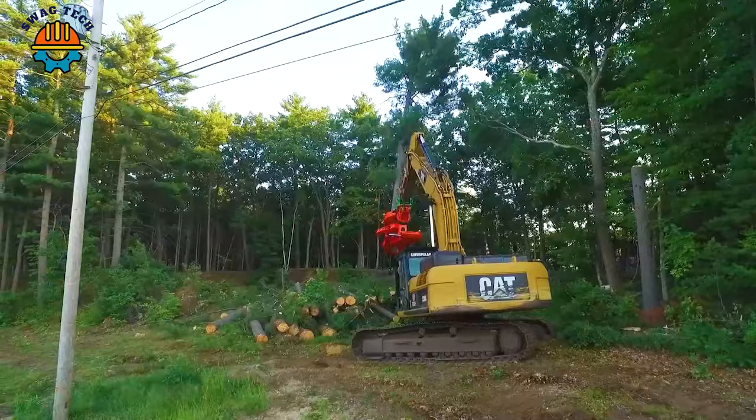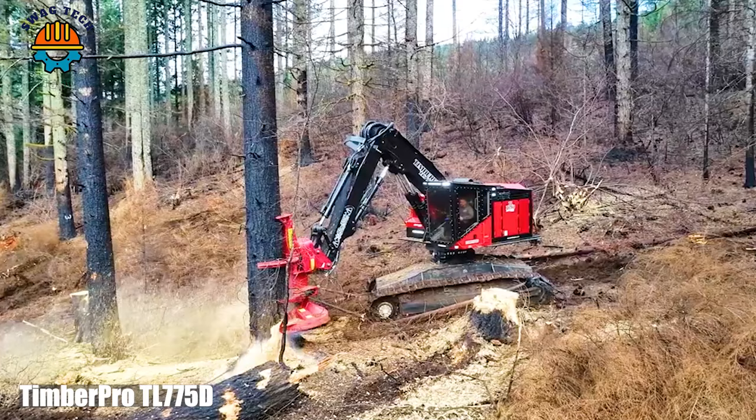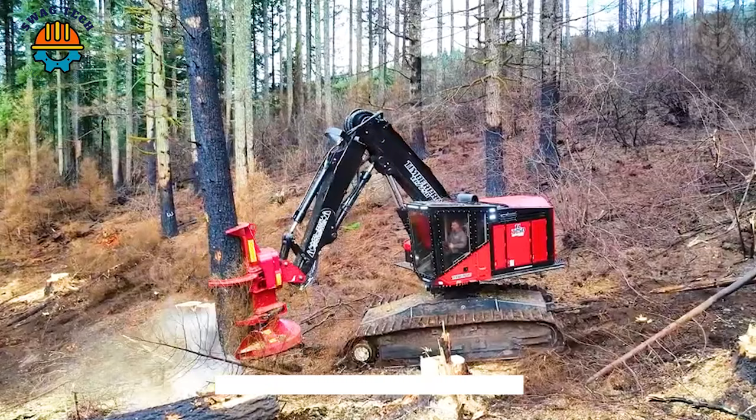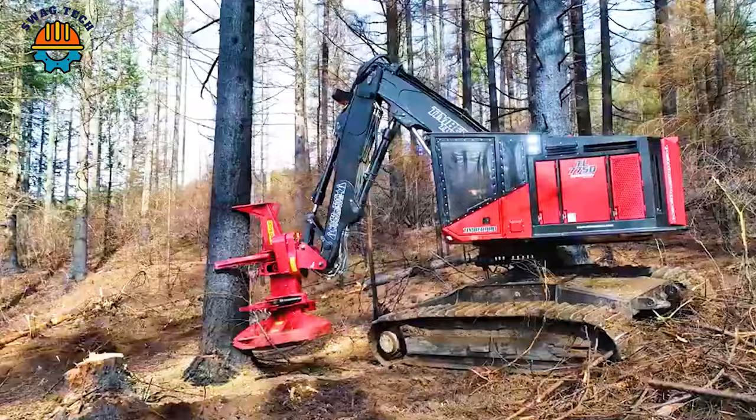The impressive and powerful working capabilities of the TimberPro TL775D wood saw help it cope with all types of wood with ease and efficiency. With its power and versatility, the TimberPro TL775D cleans up the remaining trees of the forest after a fire quickly and neatly.